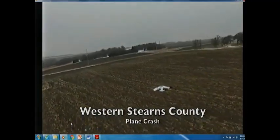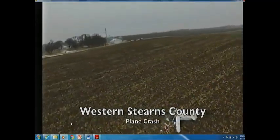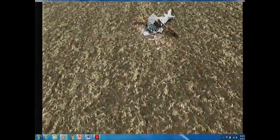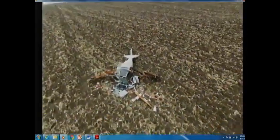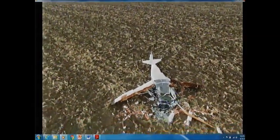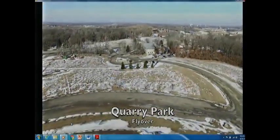The plane crash out of western Stearns County was not really remote, but it was in an area that was a little bit difficult to find initially, and then to access. The FAA obviously assisted with this investigation. We were able to provide them with the same footage, and they were very appreciative. It allowed them to get some perspective as to where the plane ended up crashing.